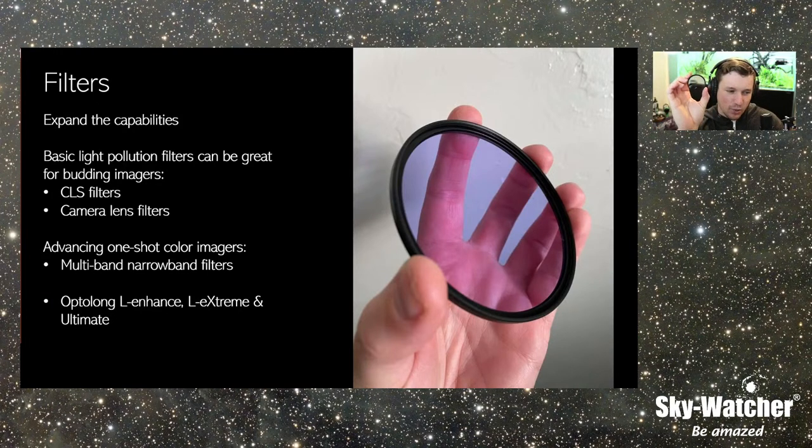If you have a one-shot color camera, let me get this in the chat. There we go. Nisi. If you've got someone who's doing a one-shot color or a mirrorless or DSLR camera from home, these multi-band narrowband filters are excellent. There's a bunch of companies that have them out right now. There's the Radian Triad filters as well. But they're almost a must nowadays if you're shooting with a one-shot color camera from in town, or, you know, when the moon's up, big bright moon. Those are very nice filters to have. So go out and check out one of those. It's a nice gift to help expand the capabilities of anybody who's using a one-shot color camera for those multi-band narrow bands.